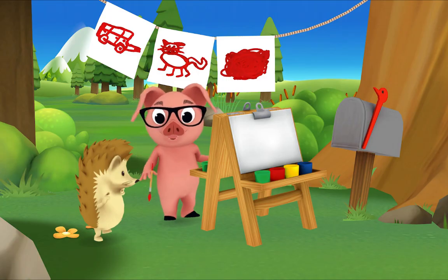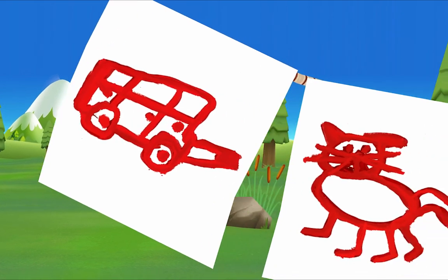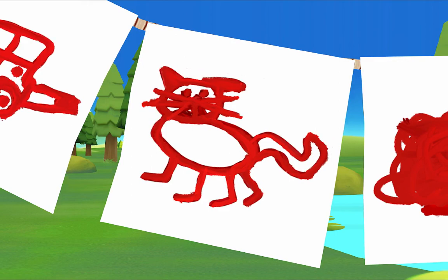Let's see if you can guess what my other paintings are. What's this? A red car? Yes! And what's this? It looks like a red cat? That's right! What's this one? That's a red splotch.